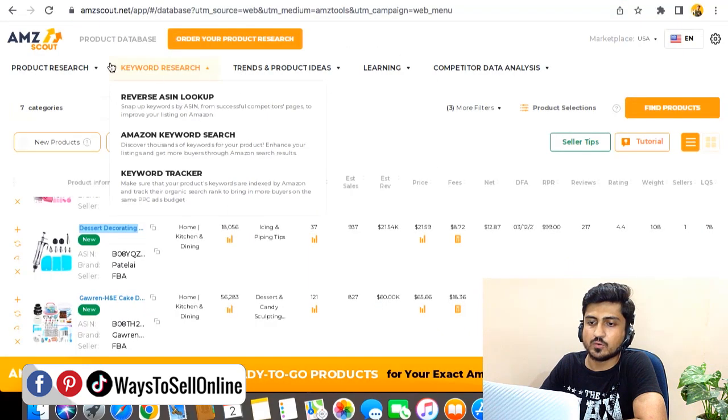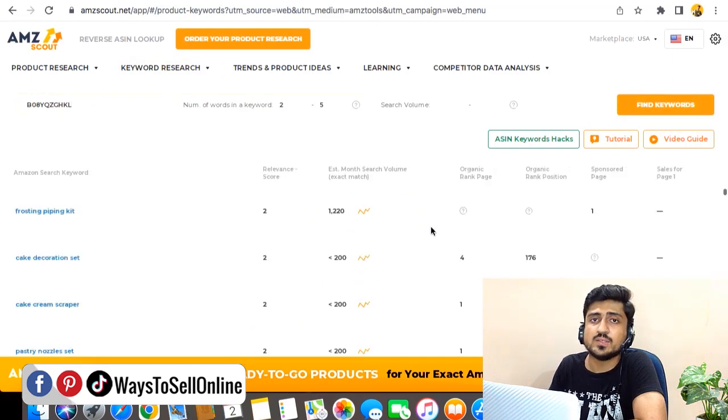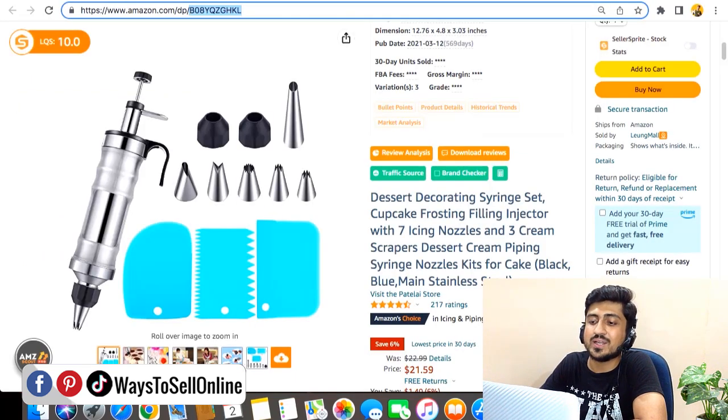Again, go to AMG Scout, and in the keyword research section, we can click on reverse ASIN lookup. Here we need to type the ASIN which we have just copied and click on find keyword. By doing this, AMG Scout will do the reverse ASIN lookup for that particular ASIN, and it will show us all of those keywords from which this seller is actually getting traffic.